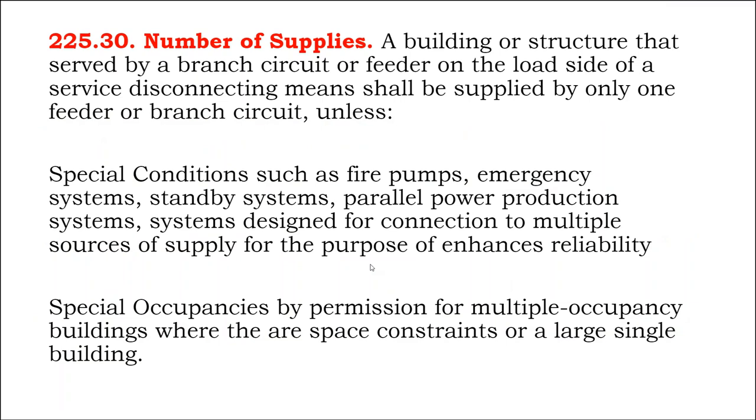Next is the number of supplies. A building or structure is only allowed to be served by one power supply, with exceptions. The emergency power system and the fire alarm system are allowed to have their own supply. I commonly see fire alarm systems tapped onto the conductors before they get to the main, because you don't want the main breaker to flip and turn off the emergency power systems that are needed for alarm alerts.